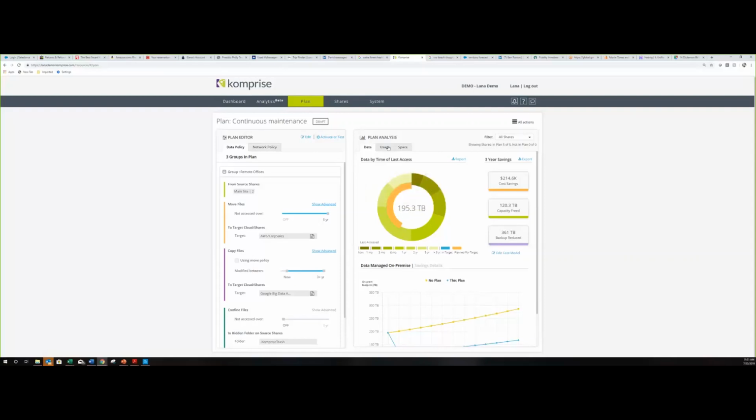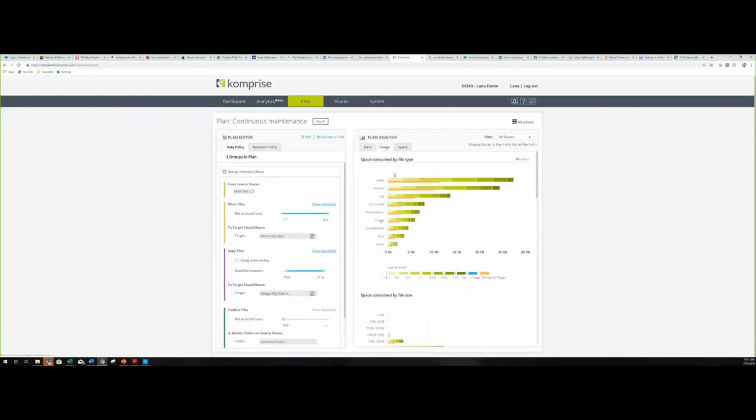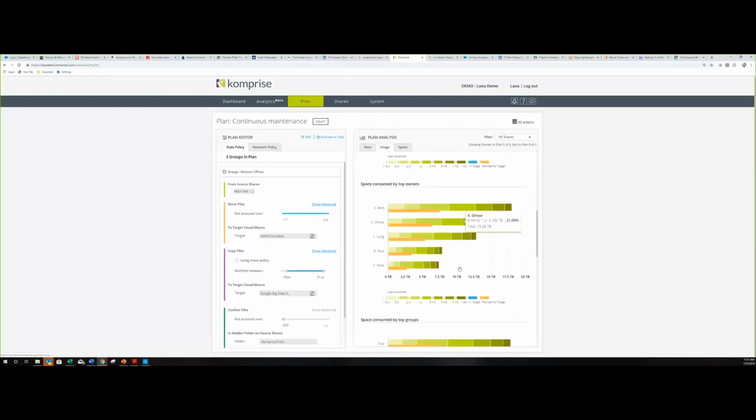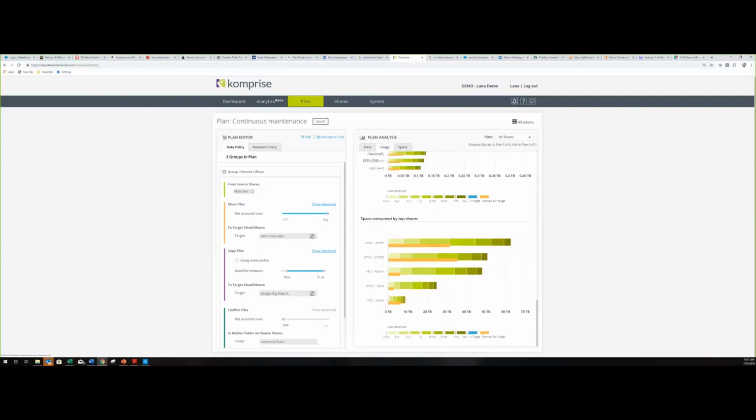We also can break out the usage tab and look at the data, again, using the same characteristics of age, so we're consistent in displaying it, but now we're breaking it into the types of data that we're seeing in your environment: file size of data, owners, top groups, and top directories. All of these reports are exportable, and you can get a full report as an Excel spreadsheet if you wanted to that has all of this information.